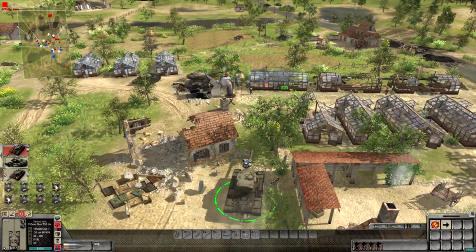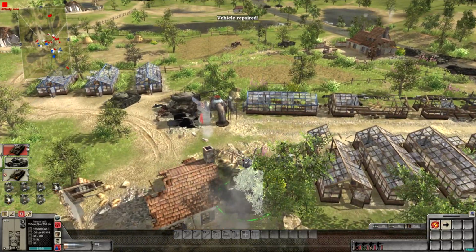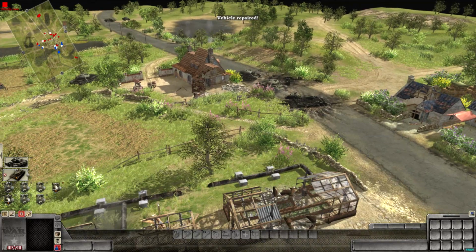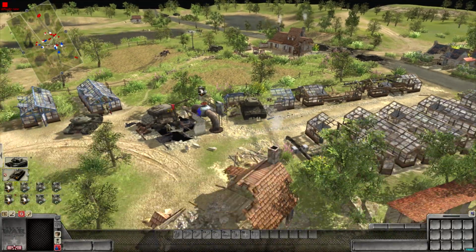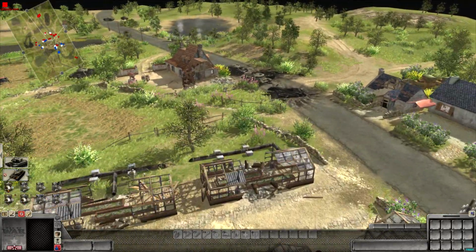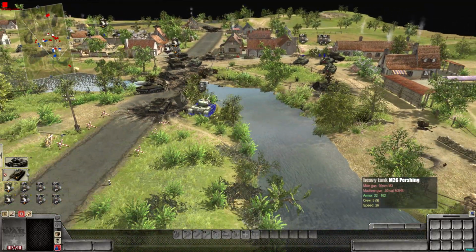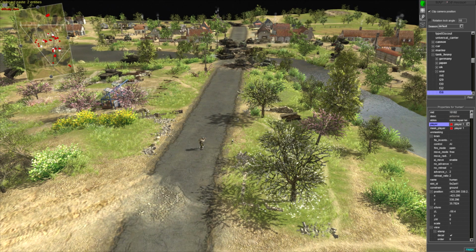Hull damaged already. Vehicle repaired. Oh, oh, oh. What was that? Does anyone know what that was? Because we just lost another one. We're having... oh, I think it was just that T-62, honestly. Well, you know what that means. Time to go back. Oh, damn it.